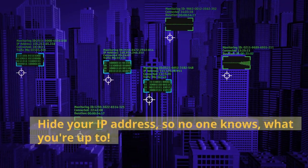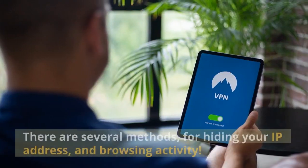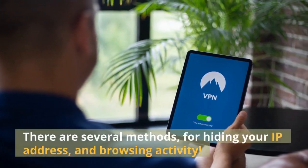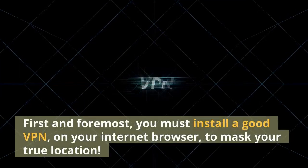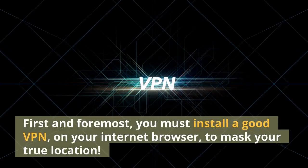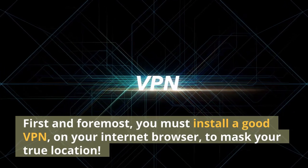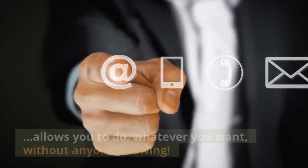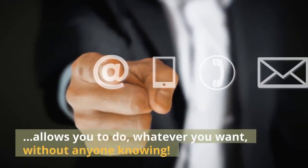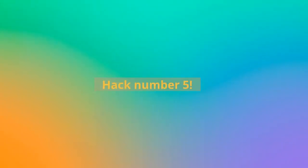Hack number 4. Hide your IP address so no one knows what you're up to. There are several methods for hiding your IP address and browsing activity. First and foremost, you must install a good VPN on your internet browser to mask your true location. Then you can get Peer Block, which hides your IP address and allows you to do whatever you want without anyone knowing.